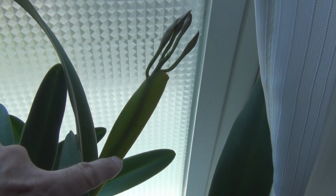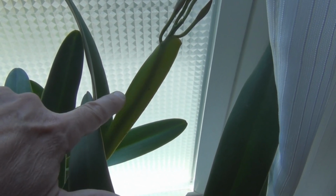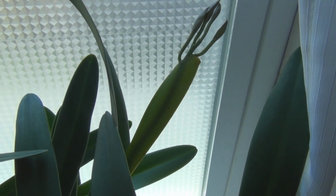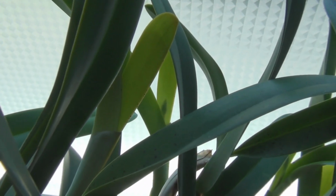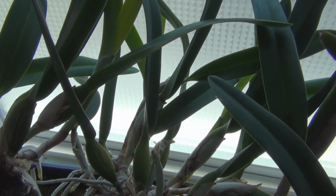I was watching somebody's video where they actually have a technique where, I forget what the benefit's supposed to be, they cut the sheath. I don't know why you just don't let it come out naturally. It's the way it has evolved. But yeah, and I can see the tips coming through on these other sheaths located on a separate orchid, which has two actually. I think I already mentioned that.